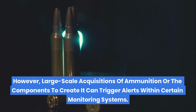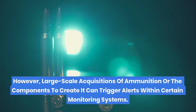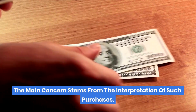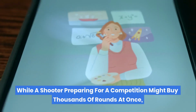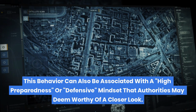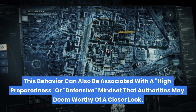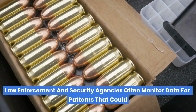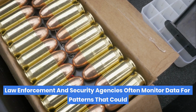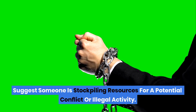However, large-scale acquisitions of ammunition or the components to create it can trigger alerts within certain monitoring systems. The main concern stems from the interpretation of such purchases. While a shooter preparing for a competition might buy thousands of rounds at once, this behavior can also be associated with a high preparedness or defensive mindset that authorities may deem worthy of a closer look. Law enforcement and security agencies often monitor data for patterns that could suggest someone is stockpiling resources for a potential conflict or illegal activity.